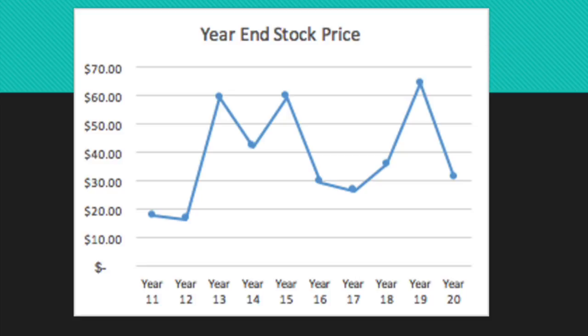Just as our EPS, our company's year-end stock replicates the same type of fluctuation. It is unsteady as the company had its ups and downs. But throughout this process and the experience we've gained over the past 10 years, we were able to re-examine our financial, operational, and corporate goals to continue on for the years to come.